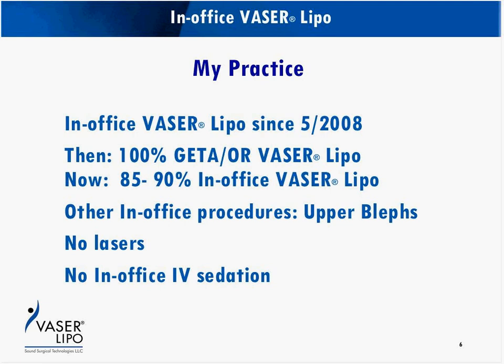As far as our practice, I've been doing the Vaser in-office procedure since the beginning of May of 2008, so really just a year and a half. And it used to be 100% of any liposuction procedures, unless they were really just small little hand revisions that I might be doing for lumps and bumps, was in the operating room under a general anesthetic, also using Vaser, though, at that time. And presently, 85 to 90% of the liposuction procedures that I perform are here in the office.